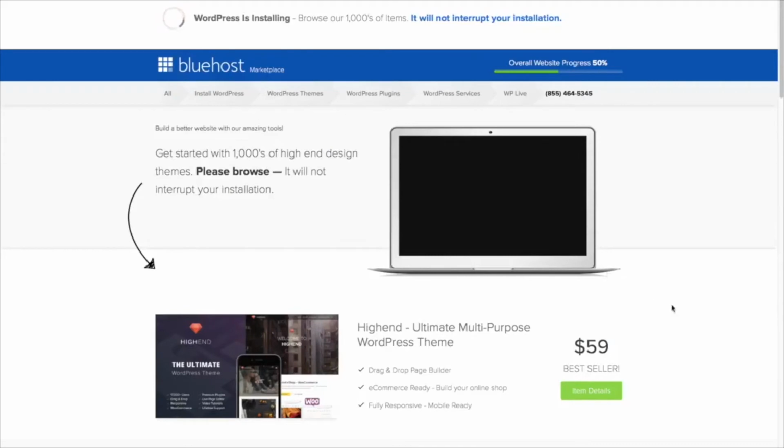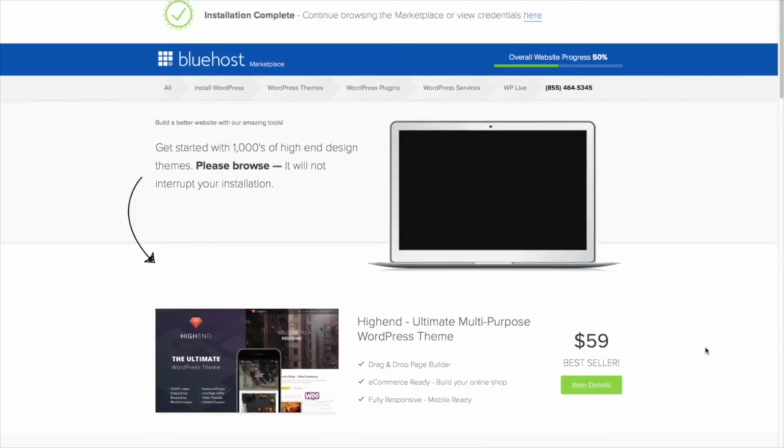It happens with all hosting companies. The domain names take some time to set up, and it can take longer sometimes depending on where you are in the world and how fast the domain name propagates across the internet. So just keep that in mind.